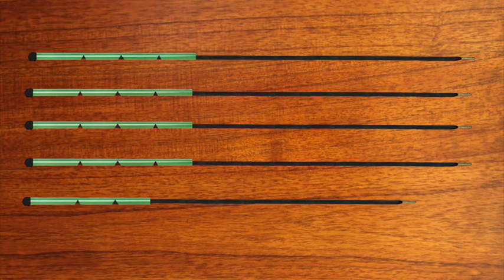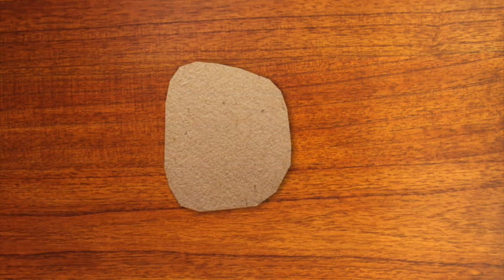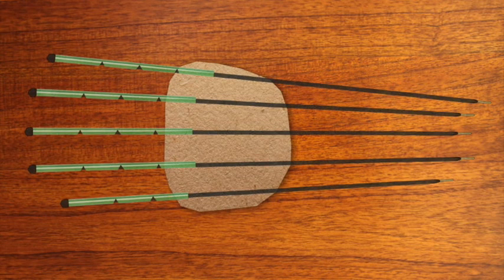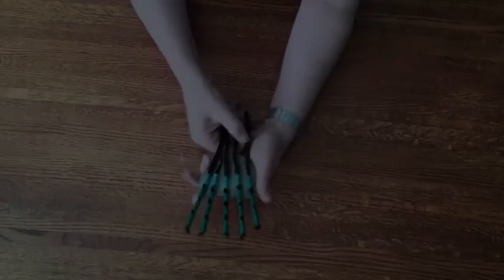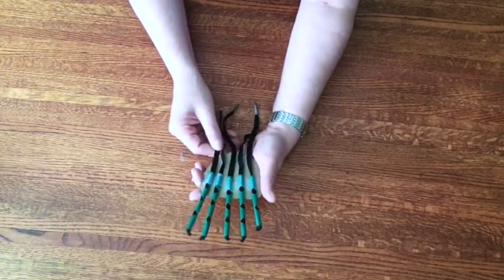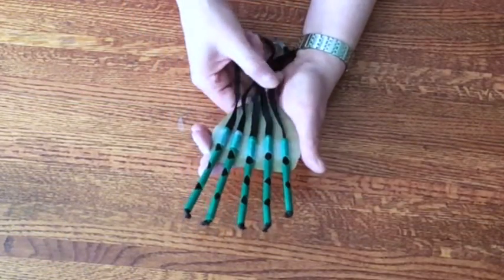You should then cut out a piece of cardboard that kind of looks like the palm of your hand. Then take the five straws and tape them onto the cardboard like this, and you're done. From here on, it's time for you to just play with your digits. You've got your very own robot.